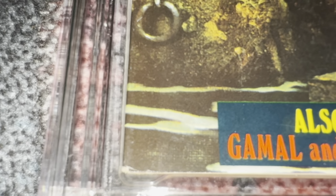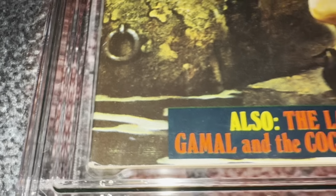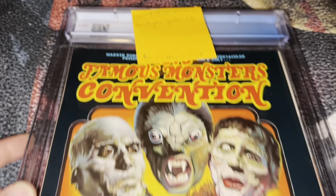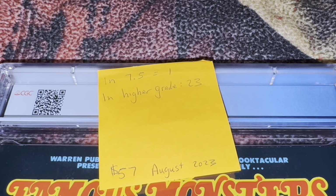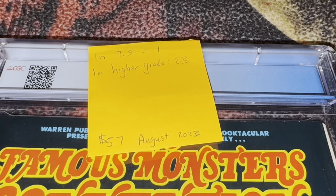I mean, some of the corners are a little bit, I wouldn't say soft, but there's a couple nicks there in the corner. But I'm thinking that they took off a huge penalty for that color breaking crease right there. So in a 7.5, there was 1 on the census. They had 23 in a higher grade, and I did that research in August of '23.